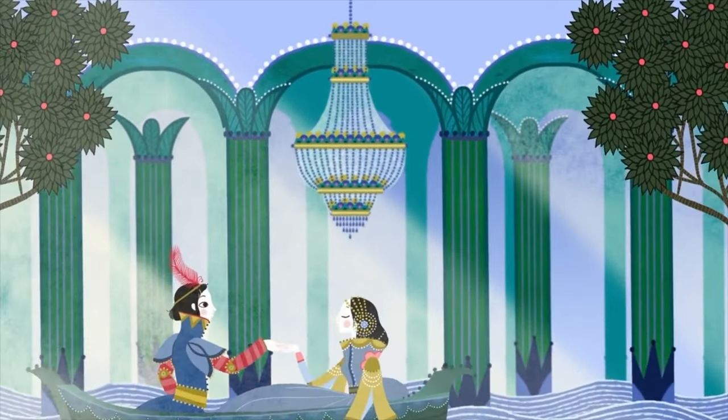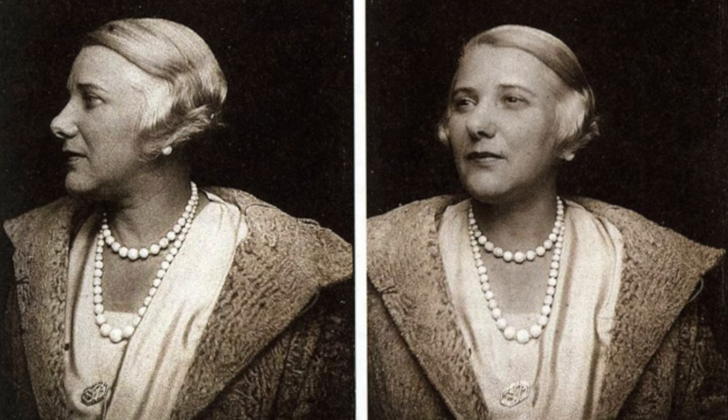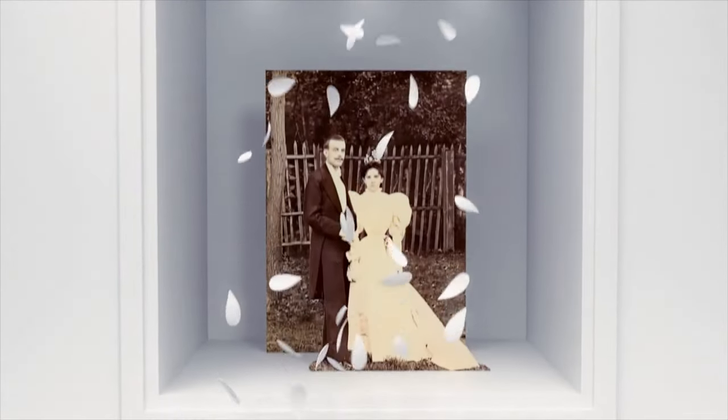To create beautiful and stunning jewelries, a jeweler can take up to weeks, months, and sometimes even years for it to come to fruition. Kind of like a beautiful romance. Van Cleef and Arpels was born out of love between Alfred Van Cleef, the son of a stonecutter, and Estelle Arpels, the daughter of a precious gemstone dealer. Estelle and Alfred got married in 1895.